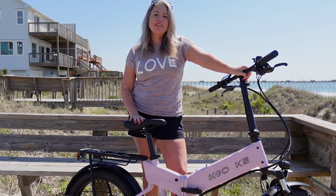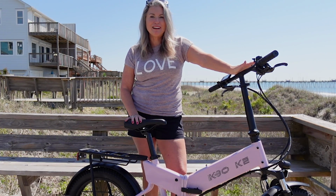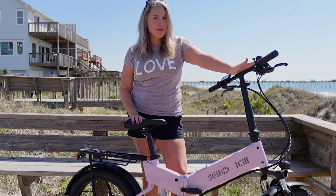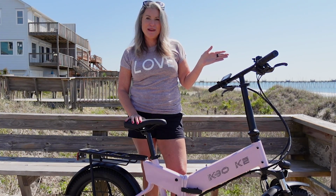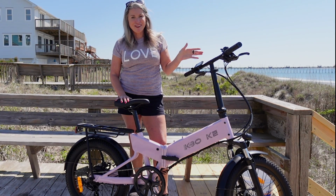Now, I have been curious about e-bikes for a while, but I've been a little bit nervous about trying one out because of, you know, the speed. They can almost be like a moped, and I'm not sure I want to go that fast on a bike path. But having a little bit of assistance is never a bad thing, right?